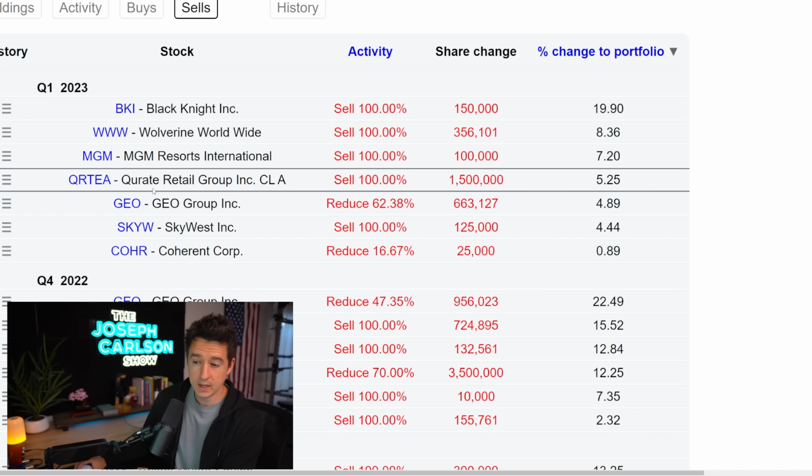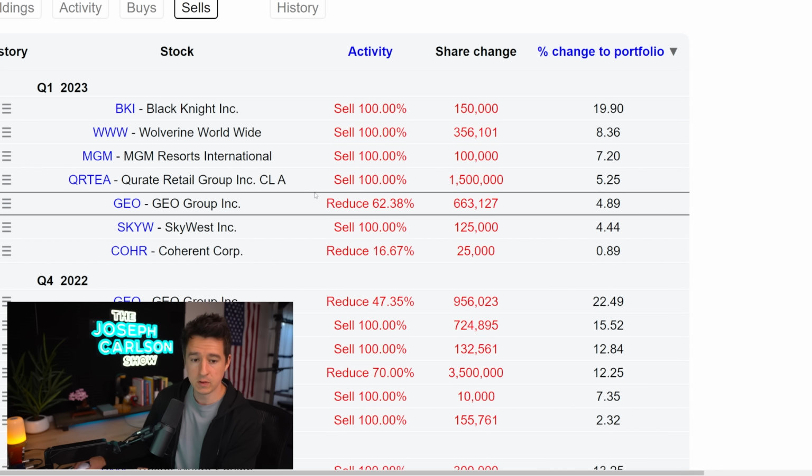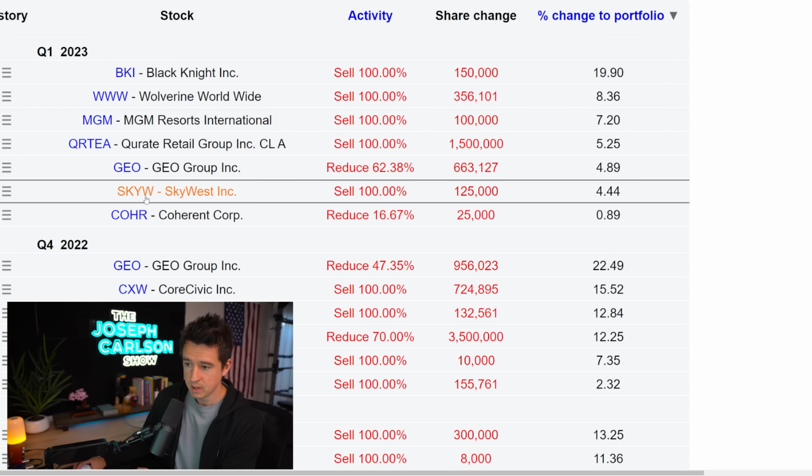Then we have QRTEA, and he sold 5% of his portfolio out of that company. We have Geo Group. He sold 4.89% out of that company. We have SkyWest. He sold 100% of his position. It made up 4.4% of his portfolio. Then we have Coherent Group. This is a very small position, less than 1% that he exited.